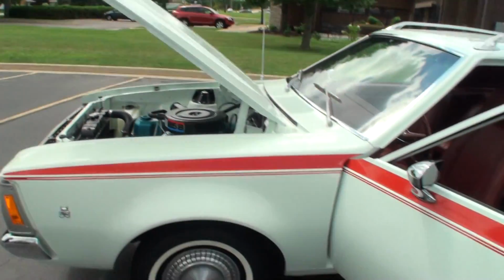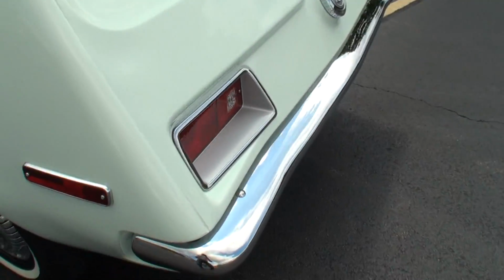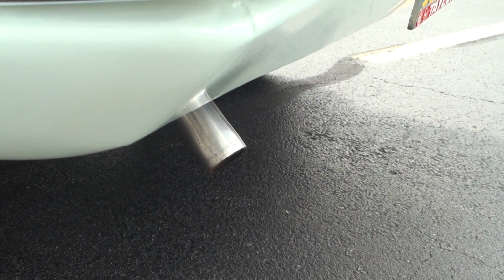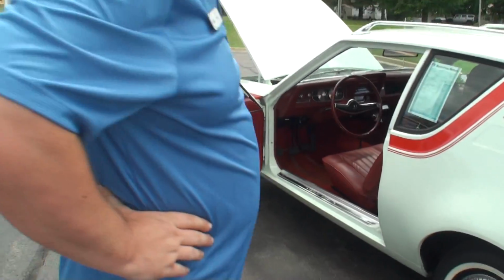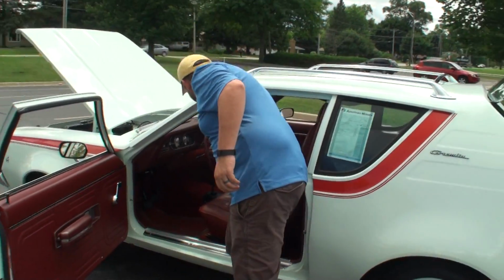All right, let's get a little rev of the engine. Do we dare? We could try. Let's see what happens. That is definitely a Gremlin. That's what I'm talking about. I think I'm sweating. All right. With that being said, Holly, jump on next to her. Let's shut her down. Okay.